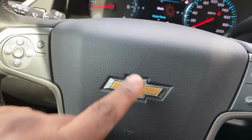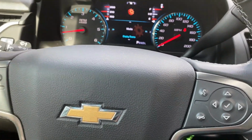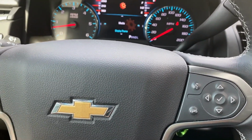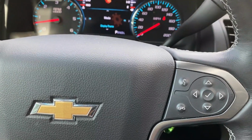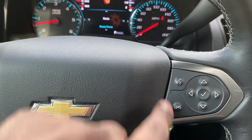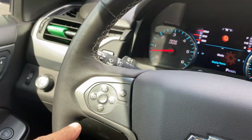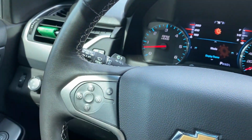Of course, you've got your standard Chevrolet logo inside of there, but one of the great things I like about this car is the heated steering wheel. Now, I have not had to use that feature as of yet. You've got all of your controls here for telephones and scrolling, and we'll go through all of this as well. And then you've got your cruise control and all of that kind of stuff.